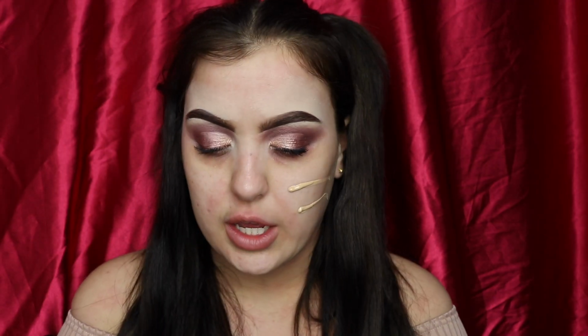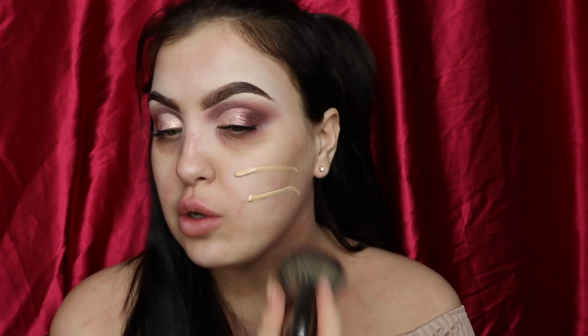like two lines on my face. From what I can remember, I used this last week and it's not full coverage. So let's just try it with this foundation brush.